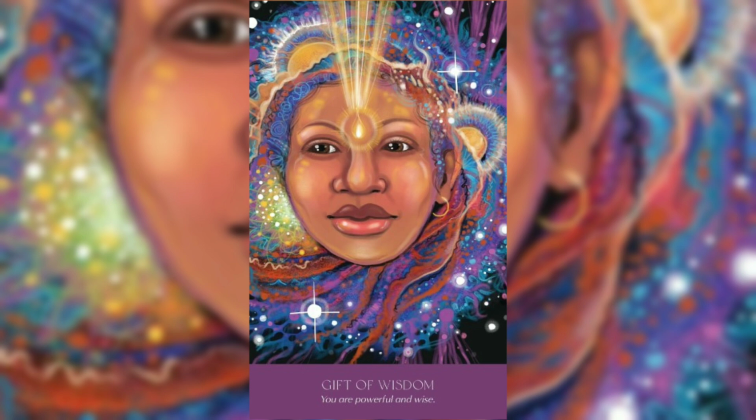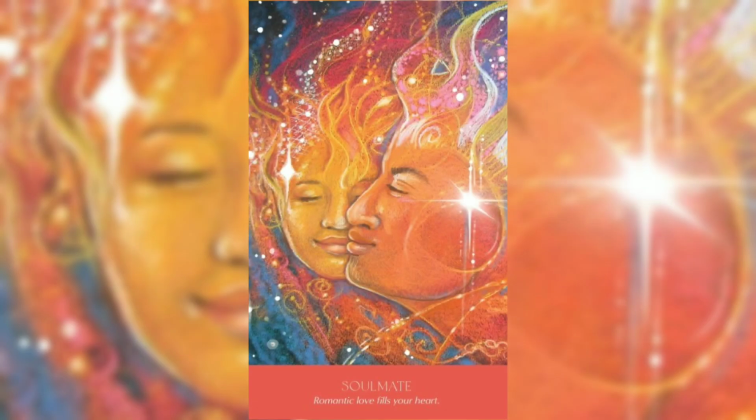I crave something different, something that ignites the imagination and triggers the intuition, right? So yeah, this deck is beautiful, and I can see it working well as altar cards for myself, or having them as messages to me as the reader, as the person, not necessarily just for client readings, right? So I could see myself working with these cards for readings for myself.